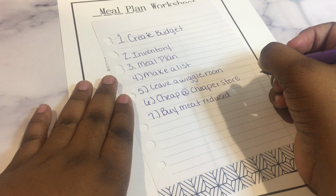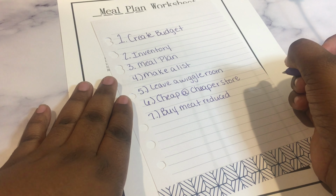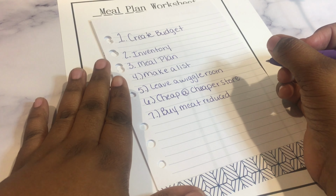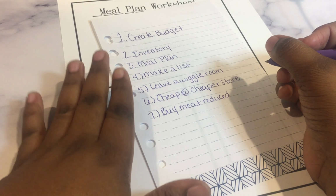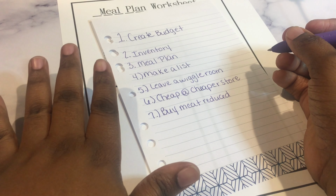Another thing when it comes to meat that has saved us a lot of money is to buy a whole chicken. You can cook that whole chicken, take the meat apart and use it for more than one meal. You could use it for chicken and spaghetti, a casserole, anything. You can use it for a soup.